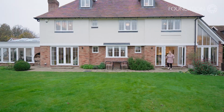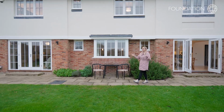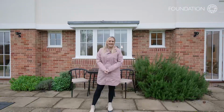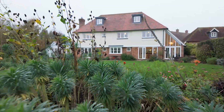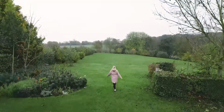You have over 1.8 acres of beautiful private grounds surrounded by idyllic countryside. You also have several different seating areas, absolutely perfect for entertaining. Check out this amazing space.